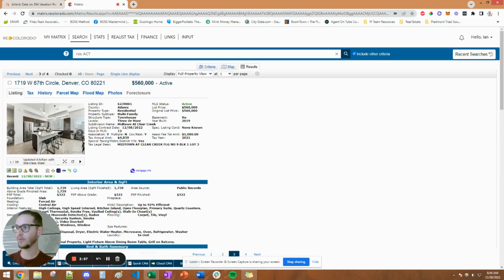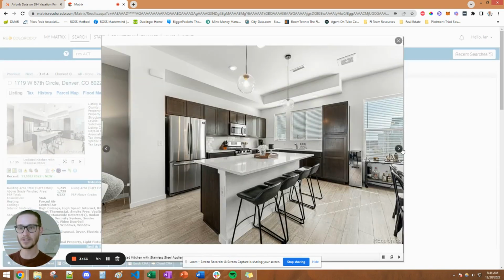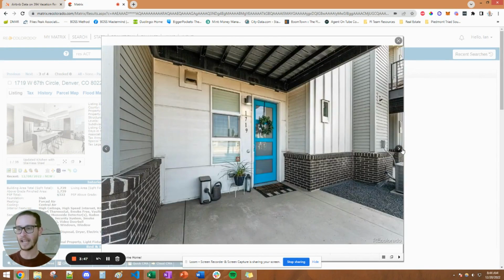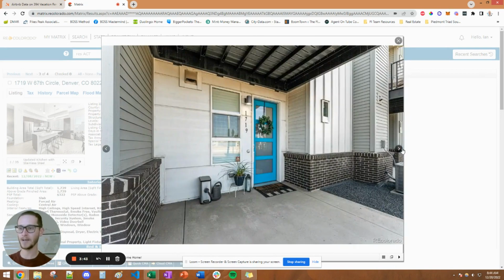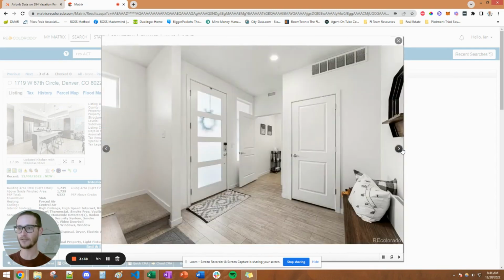It's 1719 West 67th Circle over in Denver, 560 list price. I will say that the sellers are pretty motivated. They've already moved out. This is a vacant home right now. It's a townhome, and you do have that shared wall. It's on 0.04 acres. Pictures look great. We showed it not too long ago, last week on Friday, I believe.